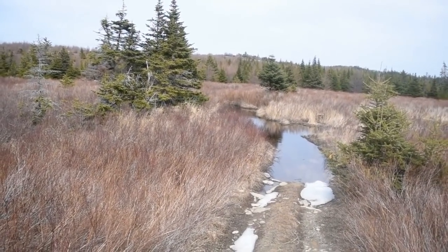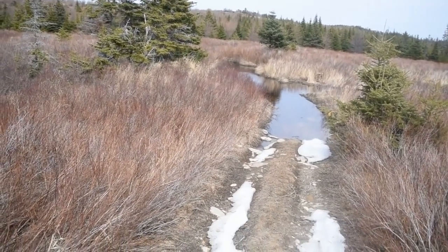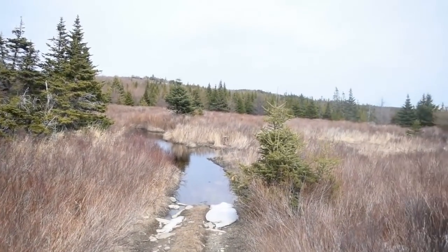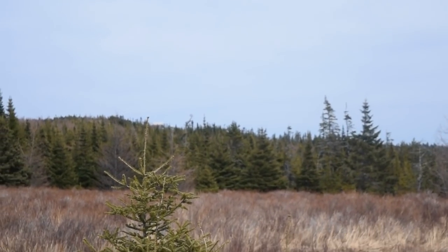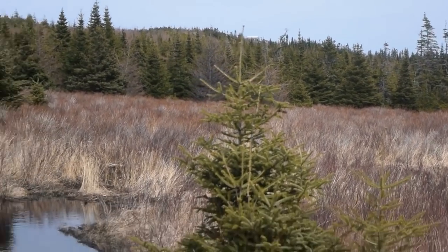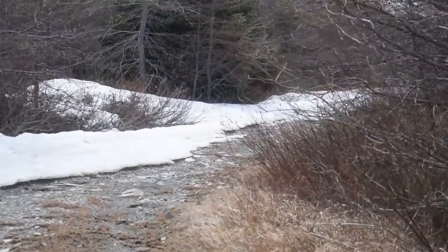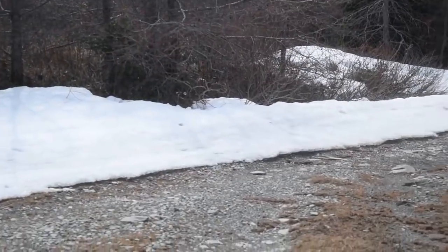A couple weeks ago it was ice, and then a drop off to the brook, then ice again, so it was kind of impossible to pull a trailer full of materials across there. But I don't know if you can see, there's my cabin way up there. I don't know if you guys can see it. But anyway, this is good news. It's just water now. And still a little bit of snow in the trail, but it should be passable on quad with the trailer.